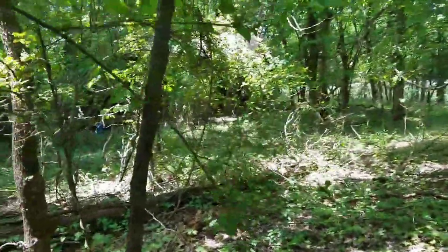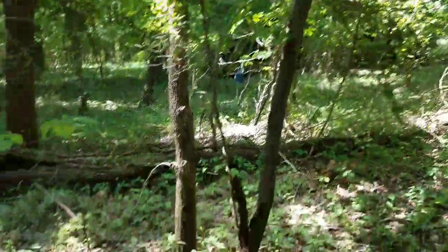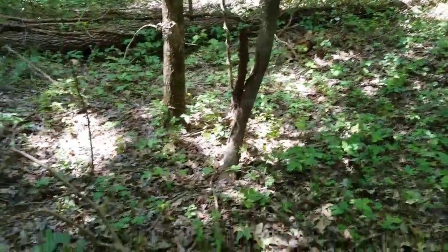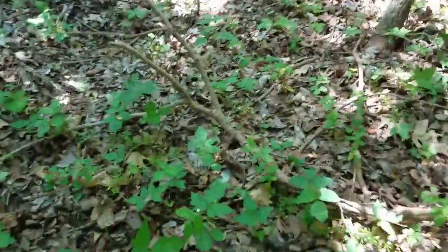Alright, so I'm back outside now. You see the house is right through there. And honestly, I haven't been finding much of anything on the outside. But I was walking around, and I did eyeball this.